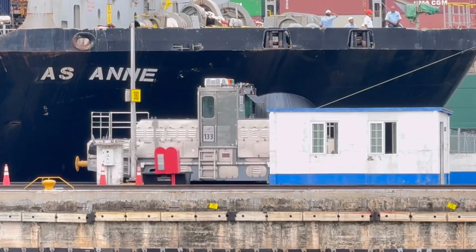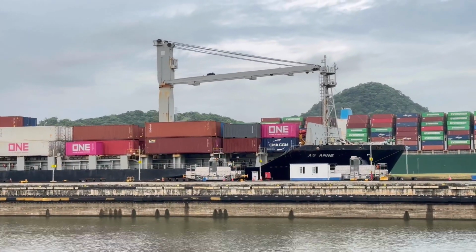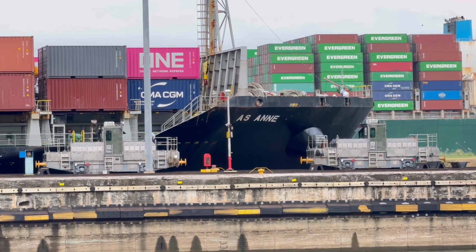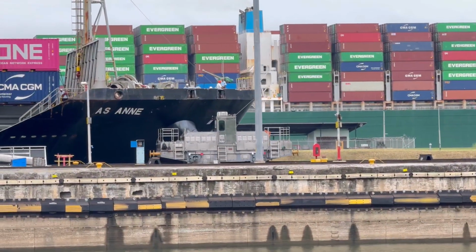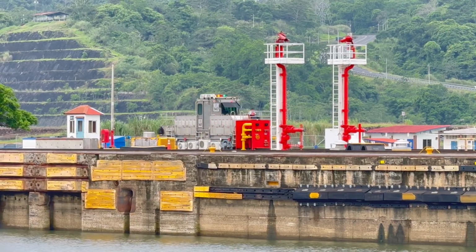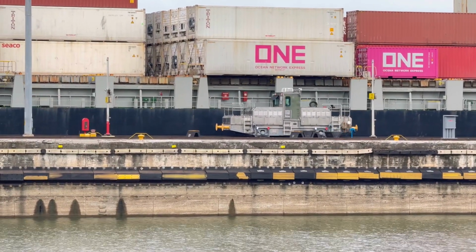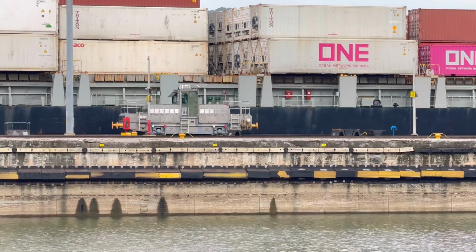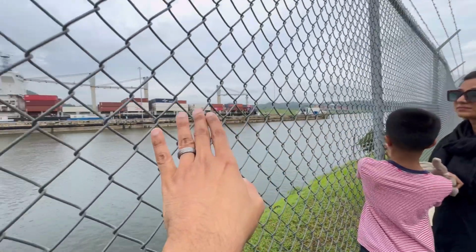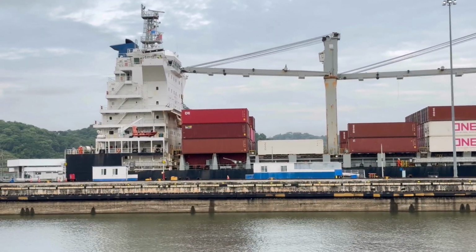That ship in the newer canal is insanely massive. This mule is detached and coming back or resetting maybe for the next ship. So those mega ships, that's why they built that new canal. This is that smaller original canal that the American Army engineers led the project and built.